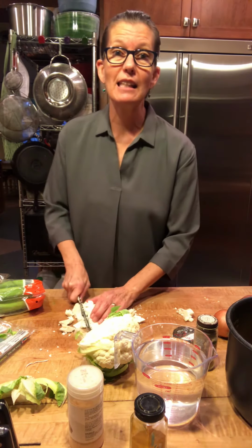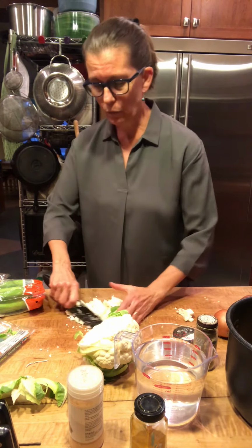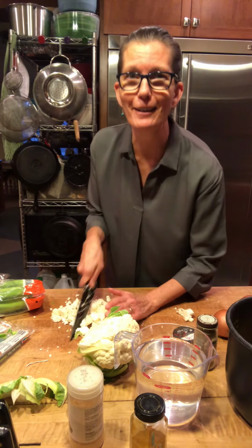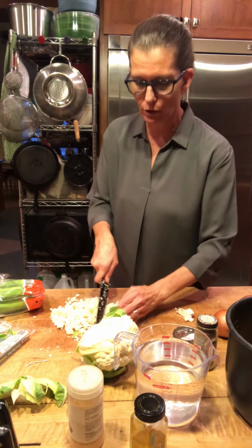I'm actually cooking this in the Instant Pot. You could easily do it on your stove. It really takes about the same amount of time because the Instant Pot's gotta heat up, but I need to go somewhere. I'm doing this on the fly, so with the Instant Pot I can set it and forget it and it'll turn off hopefully on its own when it's done.